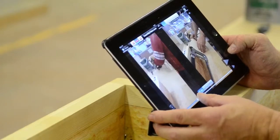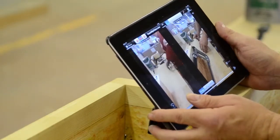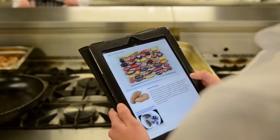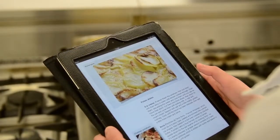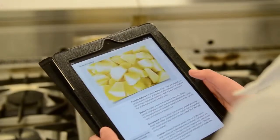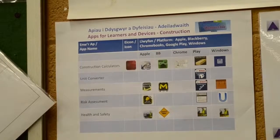The college has invested in wireless campus-wide, and we have a certain amount of devices that learners can use in class, also in the learning zone, so things like Chromebooks in the classroom, tablets in the learning zone. But also we can never keep up with technology and refresh that equipment as often as we'd like to. So there's a real need and want for learners to be able to bring their own devices into college.